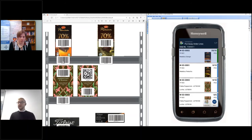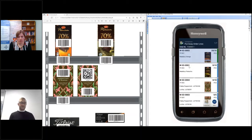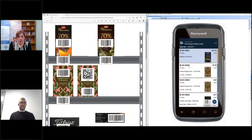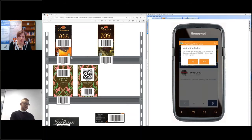Now I need to put away some Marabou pistachios, and I'm moving to the bin W030001, and I need to go to that bin. I'll scan the Marabou pistachio, scan the bin where I'm placing it, and let's say there's only room for 10 here, so I'll put in 10, and then I still need to put 5 away somewhere else maybe. So I'll scan an item again, and I can see with my eyes that there's room on the bin next to it. And I'll just scan that bin, and I'm told here, okay, this is not what we expected. Do you still want to do it?